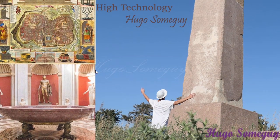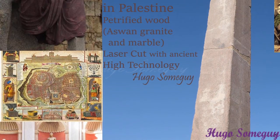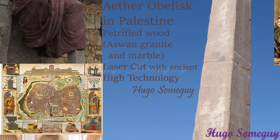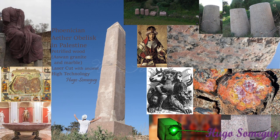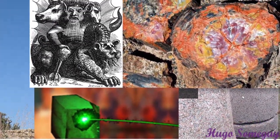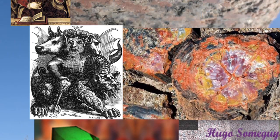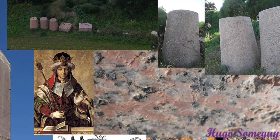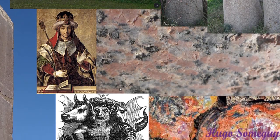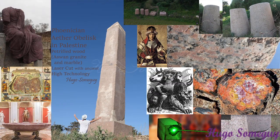And this is the image I made myself on the Phoenicians and the Holy Land. This is probably Edinburgh in Scotland, but they had the technology to carve and to scoop the stone, this Aswan granite. And I think if that's not fascinating, I don't know what is. This is King Solomon, if you could see, and he had the technology to carve it.